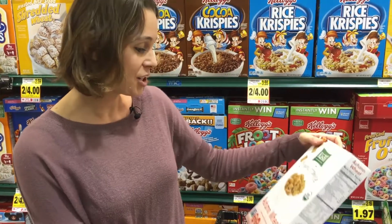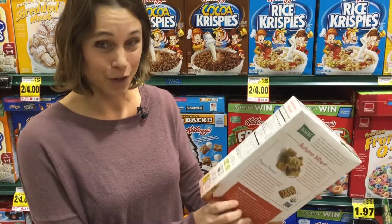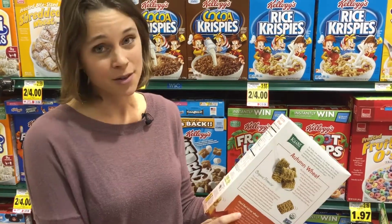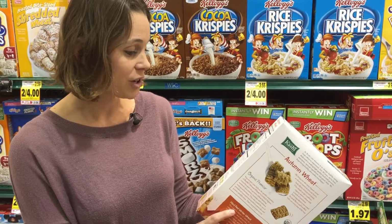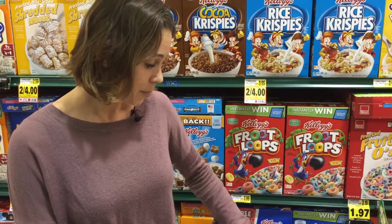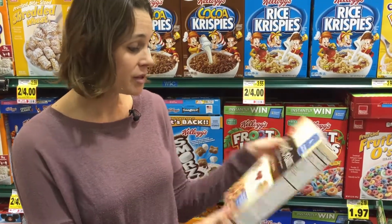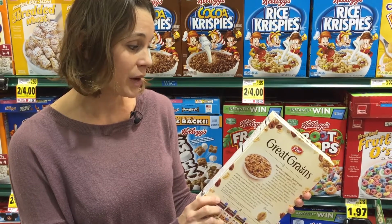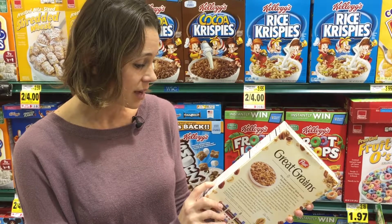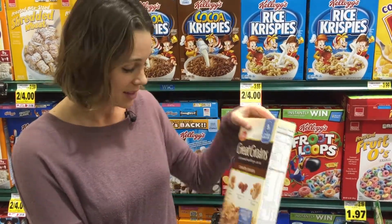Next up is Kashi Autumn Wheat, similar to Frosted Mini Wheats but without all of the frosting. This one here has 6 grams of fiber, only 7 grams of sugar, and the first ingredient is whole grain wheat. So this is also a good choice. Next up is Great Grains. This is a little more affordable than the other 2, but still stacks up pretty well. 5 grams of fiber, only 8 grams of sugar, and the first ingredient is whole grain wheat.